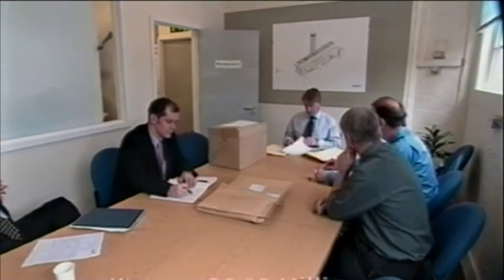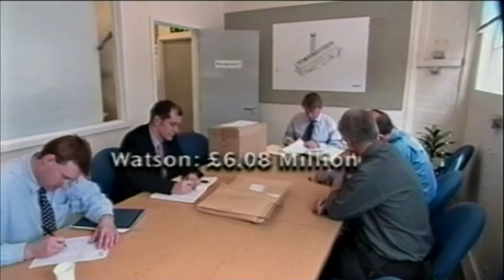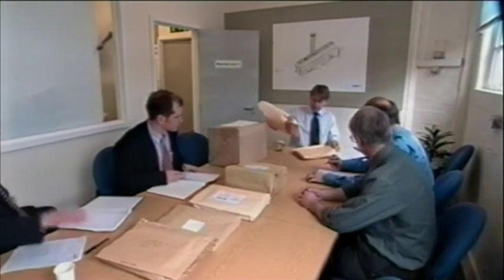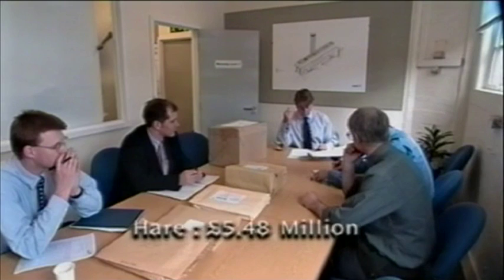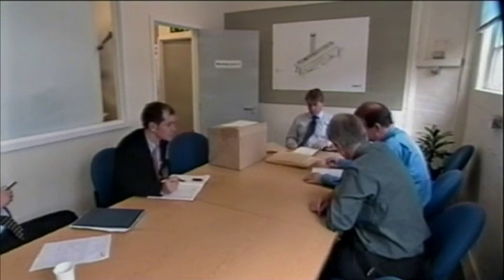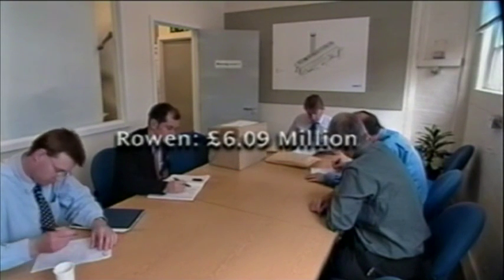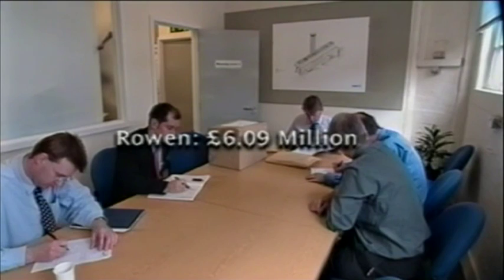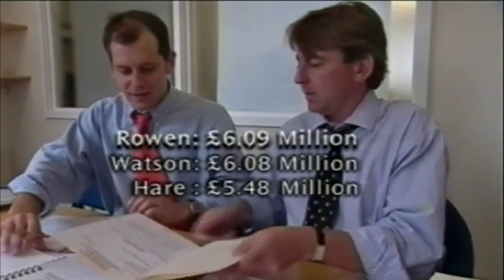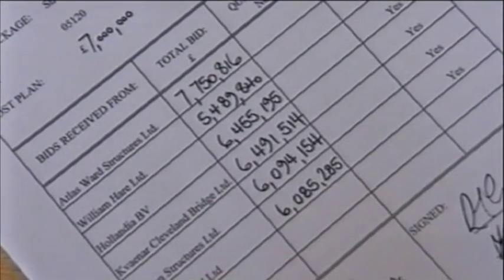Watson. Elementary, my dear. £6,085,285. This one's from William Hare. £5,489,840. Rowan. £6,094,154. These 3 companies are the lowest bidders, and the group now has to read through each proposal in detail to make sure their totals haven't left anything out.